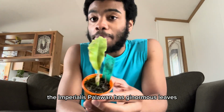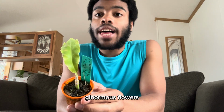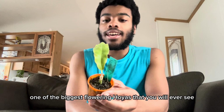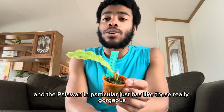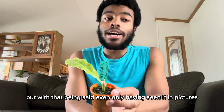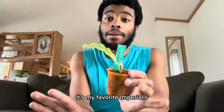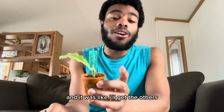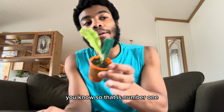The Imperialis Palawan has ginormous leaves, ginormous flowers, one of the biggest flowering Hoyas that you will ever see. And the Palawan in particular just has these really gorgeous pale pink flowers. I've never seen it bloom in person, but even only having seen it in pictures, it's my favorite Imperialis. Currently the only one that I have, and it was like, I'll get the others, but I need the Palawan first, you know? So that is number one.